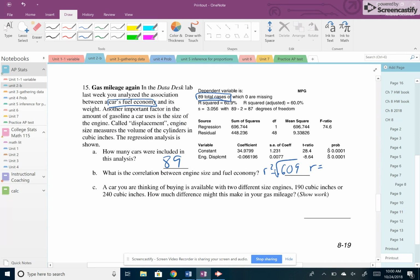I left off here with: what is the correlation between engine size and fuel economy? Correlation tells me to find an R. The table gave me an R squared, so take the square root of 0.609, and you should get R equals 0.78. You'd only get partial credit for that, because if you look a little further down in this table, you see that the slope is negative. So remember, if the slope is negative, your correlation is negative.